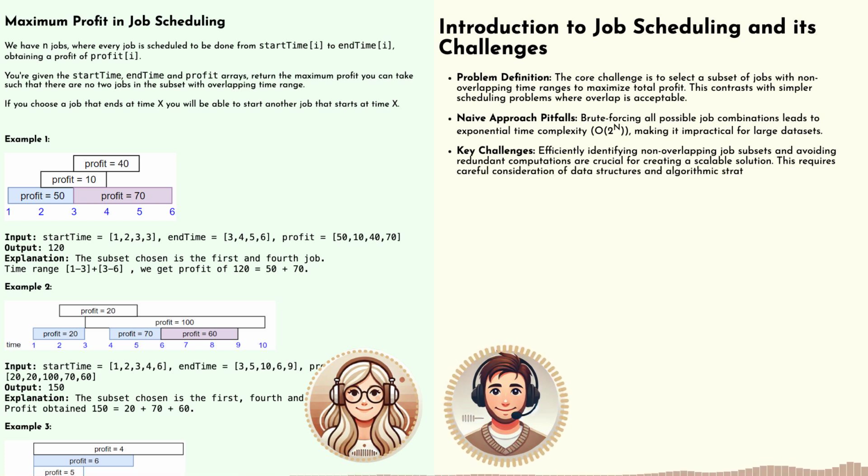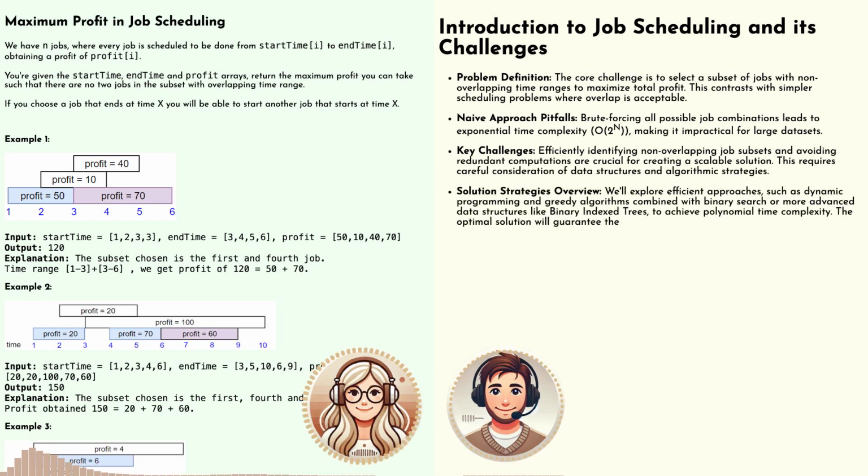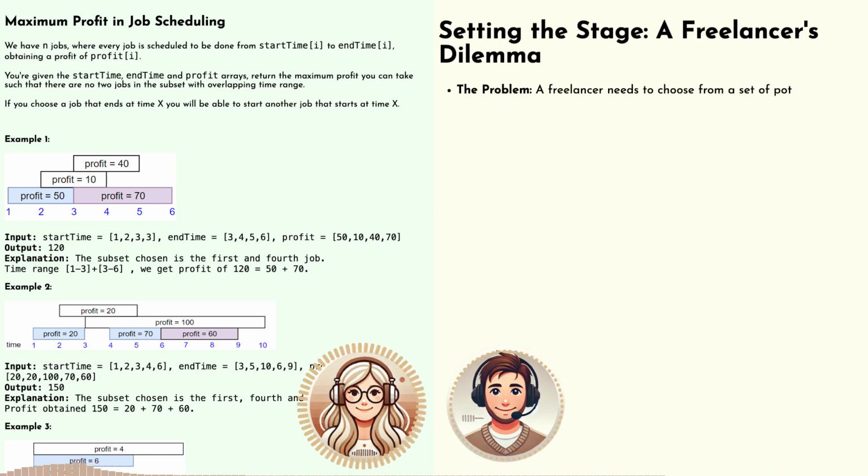Maximizing profit with job scheduling. Ooh, yeah. You know, that's a classic problem. Really puts those algorithmic skills to the test. Yeah, it's a fascinating one, and it's so relatable, even outside the world of coding.